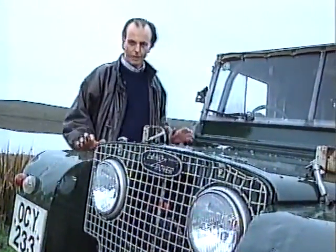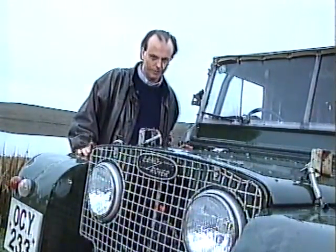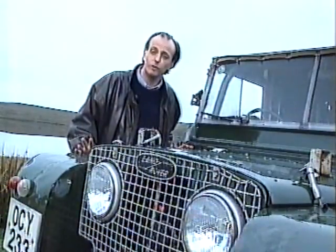In this job, you're apt to get a weeny bit blasé, a bit cynical about cars. But in the last 10 days, I must have driven what? A dozen Land Rovers, all different shapes and sizes.